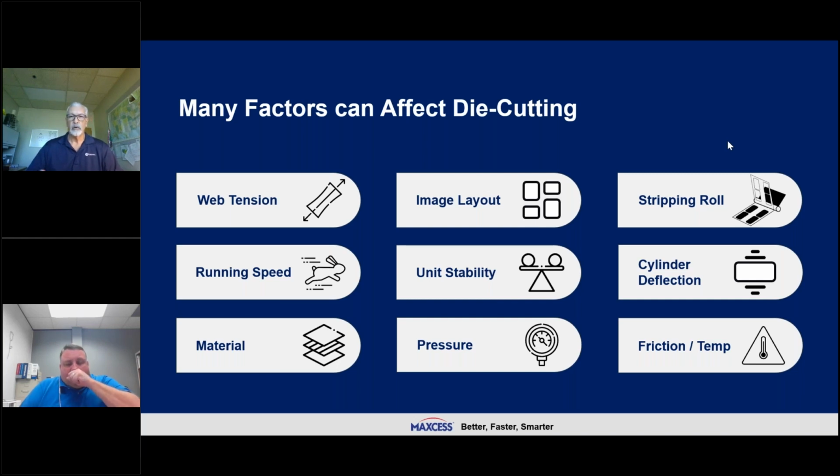Running speed and the speed that is required to be able to convert and produce your product is a combination of multiple factors that go in on the web, along with the stability of the machine that you're using. That stability in terms of the anvil, the die, pressure systems, side frames, all that go into the overall die cut system itself add to the stability. One of the things that we see regularly is cylinder deflection. If you have too small a diameter of a cylinder for the width of material that you're trying to convert, this can cause problems. It causes problems in the material, in the conversion.